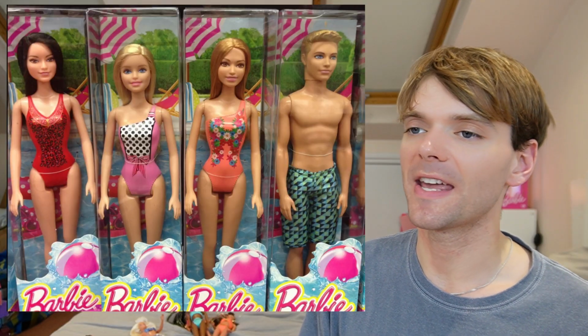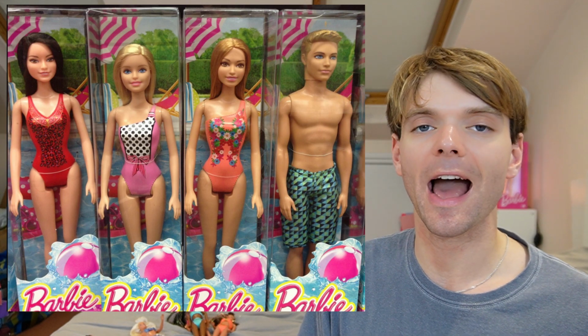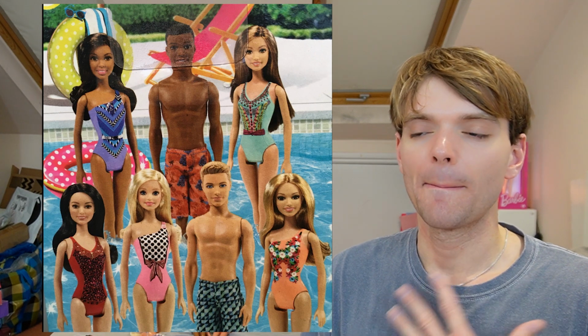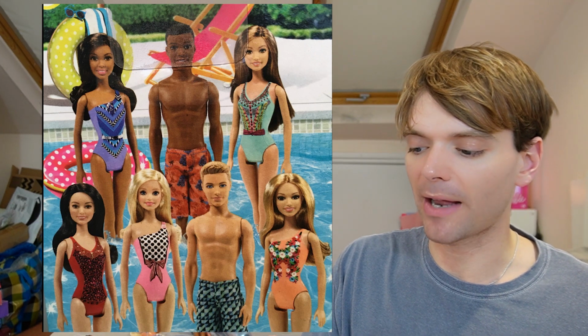I mean, they have the hard plastic legs by this point, which is quite frustrating, but at least they went back to using the old leg sculpt, so they don't have those weird flat feet anymore. Then in 2014, everything changed. Now the beach-themed, water-themed Barbie dolls no longer have removable swimsuits. They have these horrible plastic molded-on painted swimsuits which just look so incredibly cheap and awful.